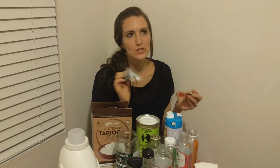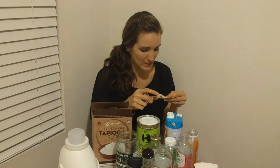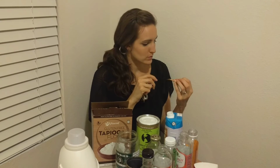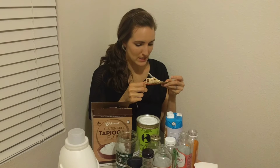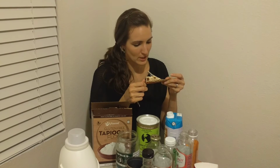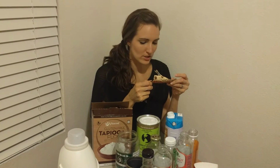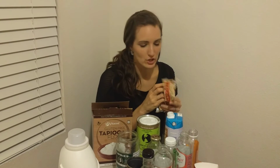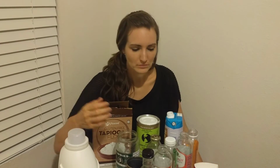So these are things you can look up on Pinterest and make your own recipes. Super easy, but if you want a bar to throw in your purse and you don't want to take the time to make it, this is pretty awesome. This one was chocolate chip cookie dough. So it was cashews, dates, and then it's got chocolate chips, which has unsweetened chocolate, sugar, cocoa butter, vanilla, and then sea salt. So it does have some added sugar if they have chocolate chips. Otherwise, it's just dates and nuts, which is awesome.